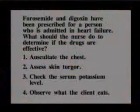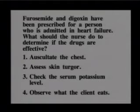I have another question for us. Furosemide and digoxin have been prescribed for a person who is admitted in heart failure. What should the nurse do to determine if the drugs are effective? 1. Auscultate the chest. 2. Assess skin turgor. 3. Check the serum potassium level. Or 4. Observe what the client eats. So the correct answer here is answer number 1.